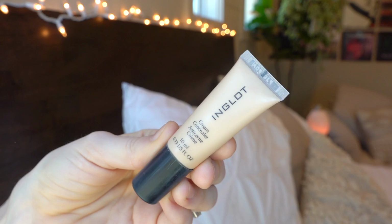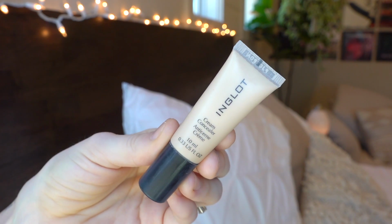So then I'm gonna use my Inglot Cream Concealer in the color 34, and I'm gonna just put a little bit on my finger, and I'm gonna go over the areas that I feel like are either a little red or have some scarring, like my cheeks, and I'm just kind of gonna lightly dab it onto those areas.